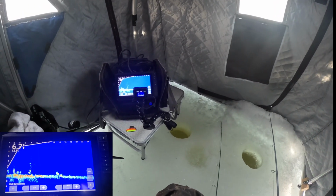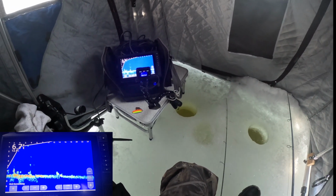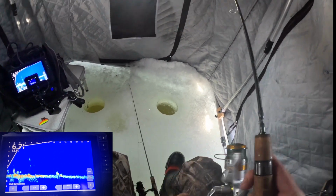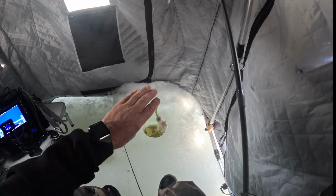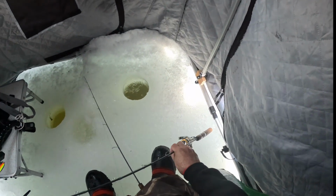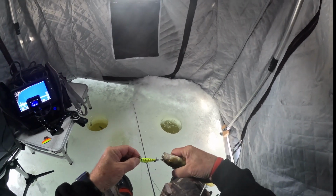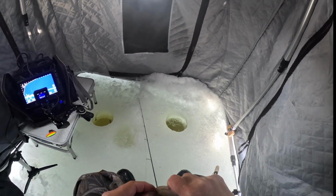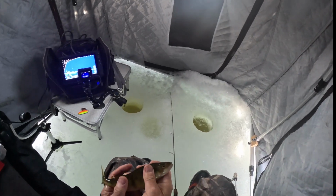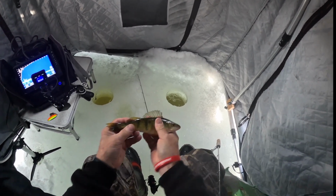Something small down there again, probably a perch. It's not very big. Another little perch on a scissor kick. That's Insanity pepper color. Too bad he weren't about 4 inches longer. He'd be good eating. Let him go.